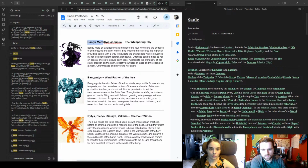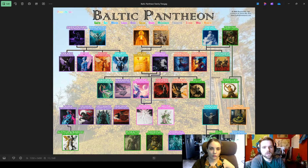Bangputis also has a few other names and forms. Vejopatis is one of them in Lithuanian, and that means wind father. So that's a little related also, by the way, to the Vedic Vayu and Vayuvata, the wind father. There's a very deep connection between those two being very important in the pantheon.